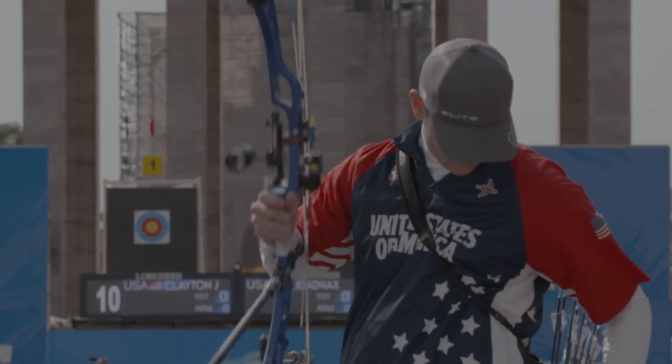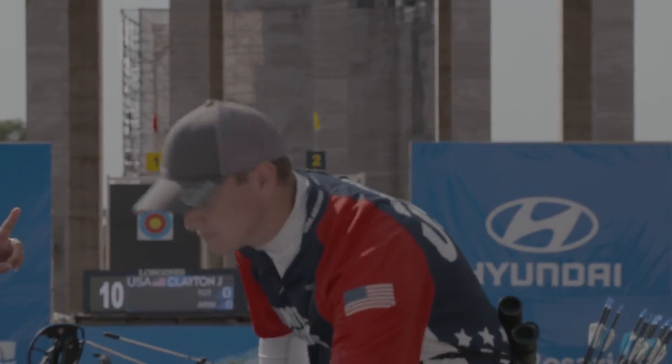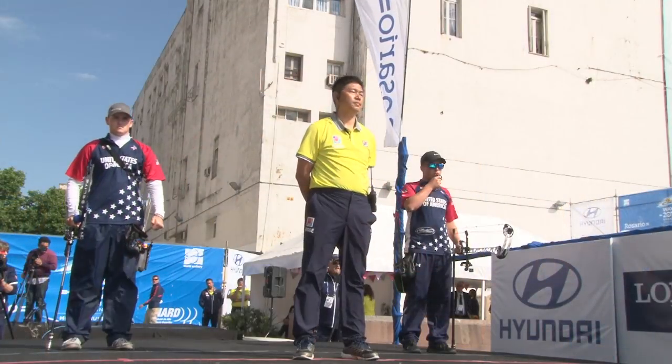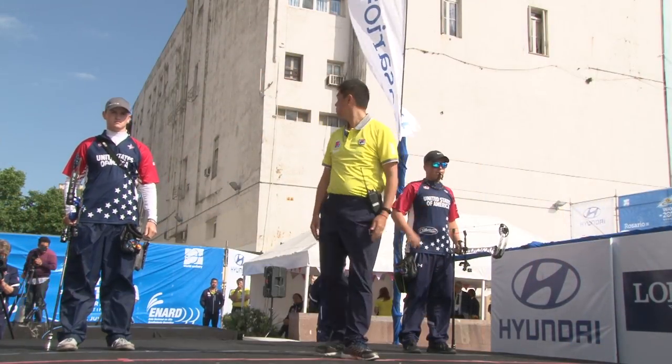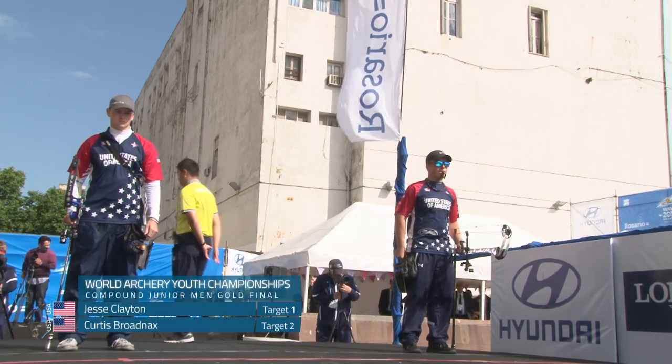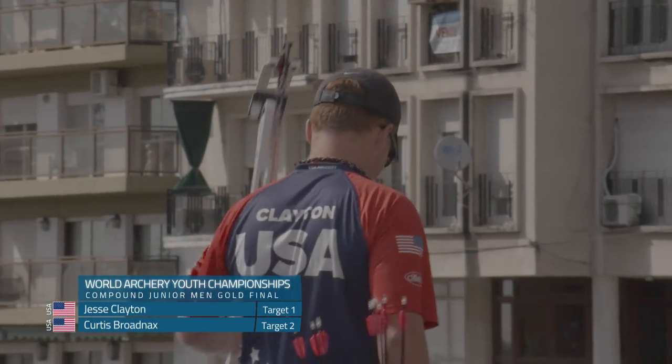He has played really well in the compound finals. We've seen three appearances. And Jesse Clayton has chosen to shoot first. And off we go.